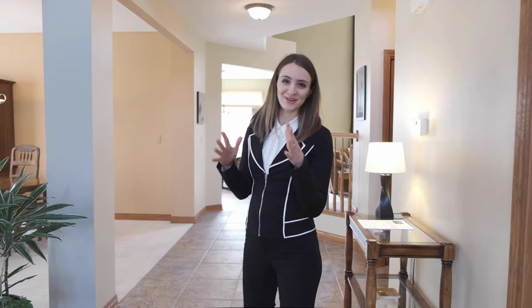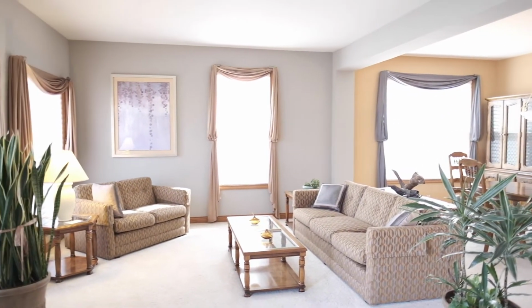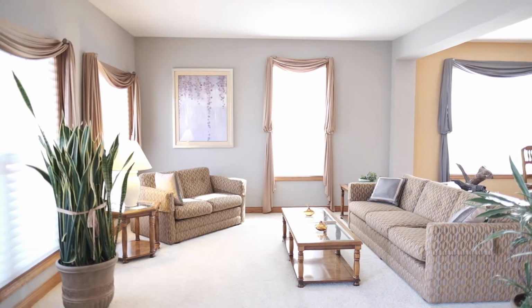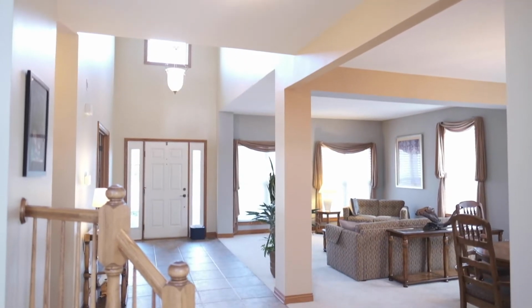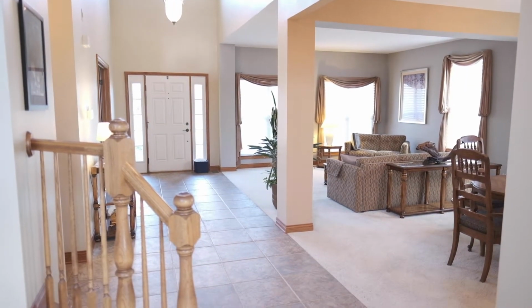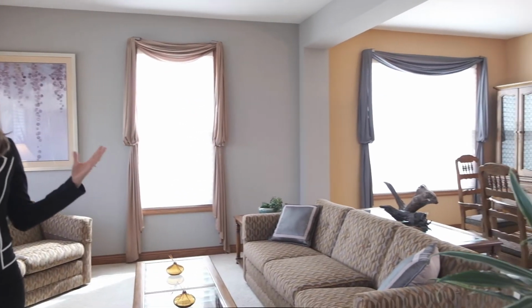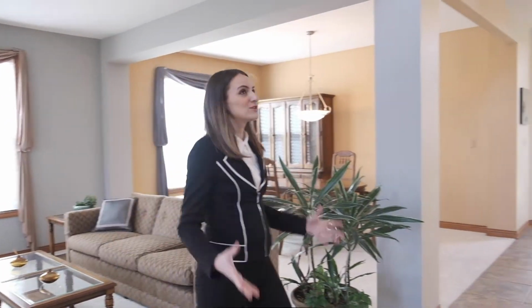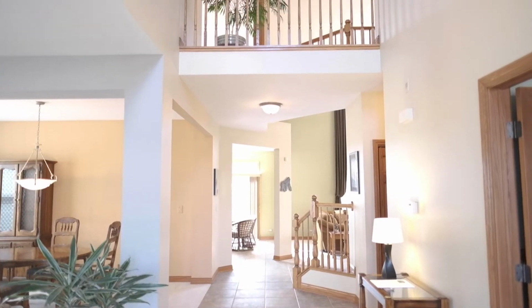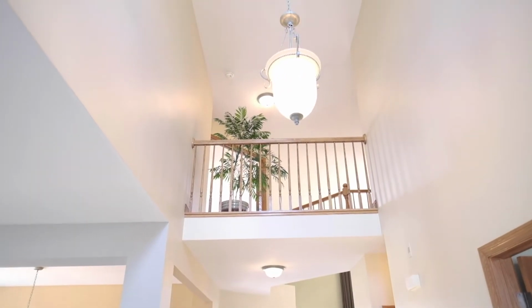So let's start with the living room and the dining room combo. As you can see, it's nicely open and it's beautifully decorated, but look at this. You have lots and lots of windows. You have custom window fixtures. They're nice and private blinds, and you have lots of light coming inside. That's what you want, a nice, bright and airy living room and dining room. Beautifully open. And then that brings us to a two-story foyer that when you come in, you feel this spaciousness in the house.